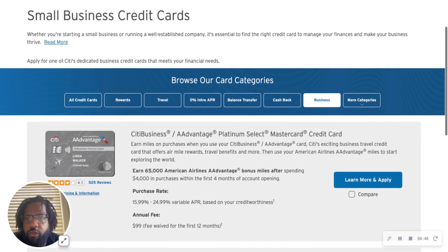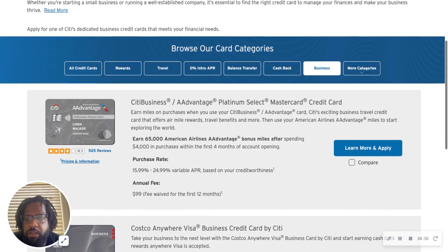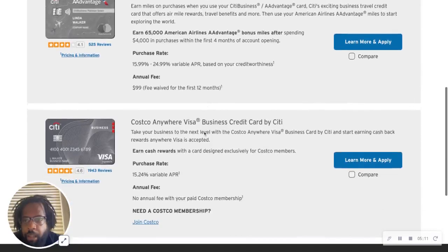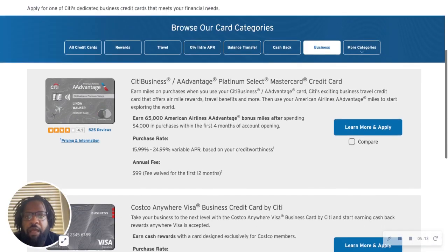They don't approve everybody. So if you are starting your business credit journey, definitely try Chase or American Express first before you go to Citi, just because they're other companies a little bit more lenient on what they approve for, especially American Express. They're not so inquiry sensitive, but everybody knows Chase is with the 5/24 rule.